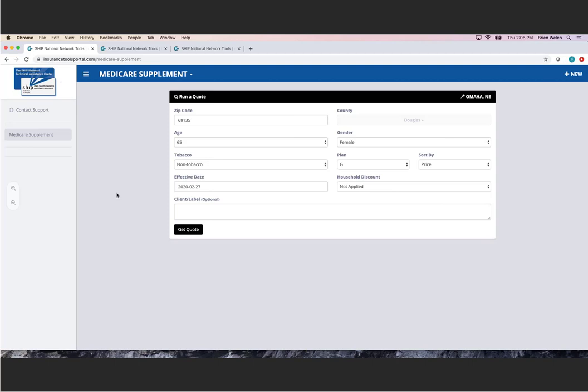And so I've already pre-populated a zip code here, 68135, and we'll then provide the county and the city and state that you're running it for. As Jenny had mentioned previously, this will work for any state in the country. So everything from California to Maine, down to Florida to Washington, you'll be able to run quotes and do that for any valid zip code in the country.